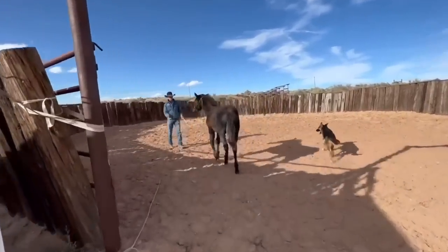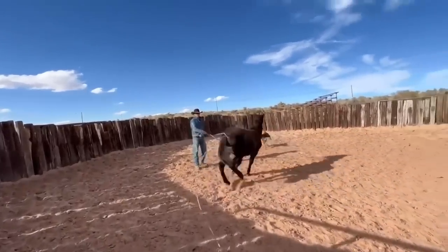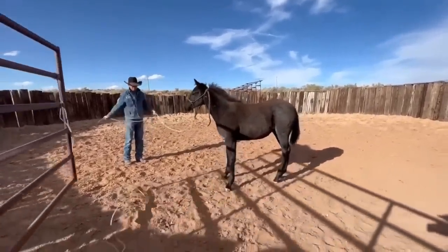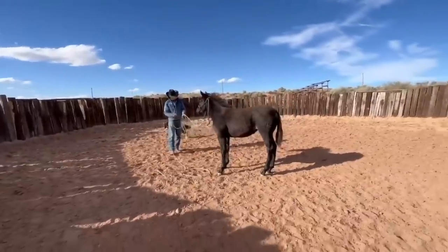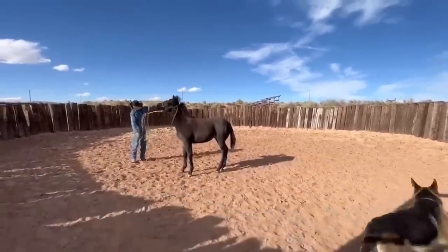Blue filly by Salty Roanwood out of Dusty Sage Inn. It's her first day. She's another one of those that we just ran through the chute and branded. We didn't catch her.